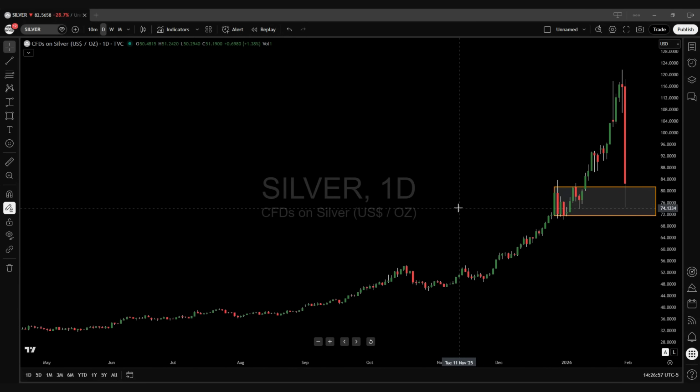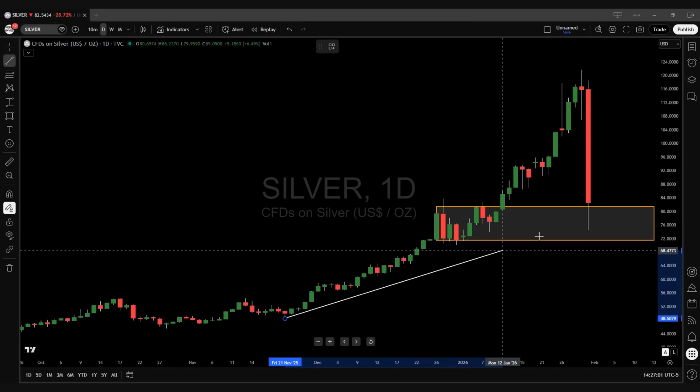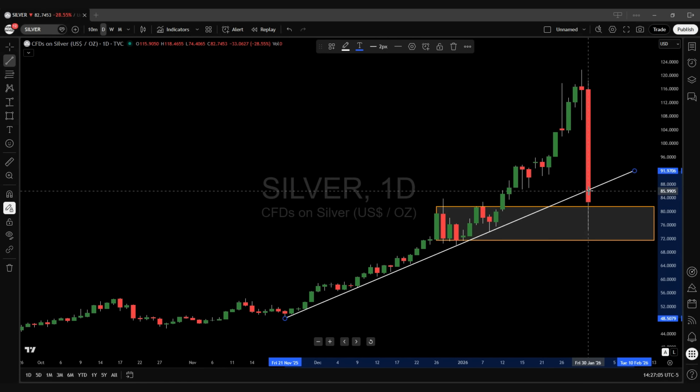Now, the other thing to keep an eye on is we have a secondary trend line. And this is one of the reasons I'm kind of curious to see where we close today, because here you have silver piercing this uptrend. Generally, you'd rather it not close below this white trend line. Now, again, either way, for a swing trade bounce, I like it.